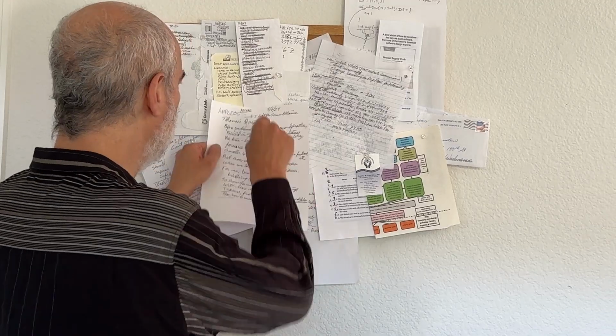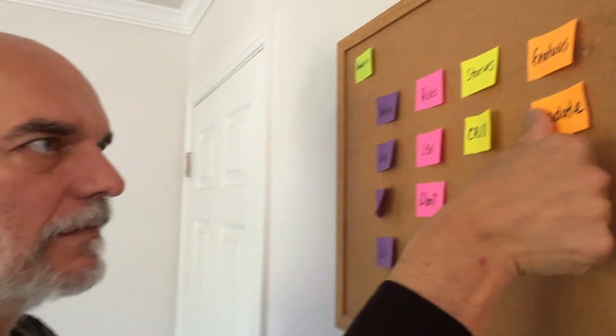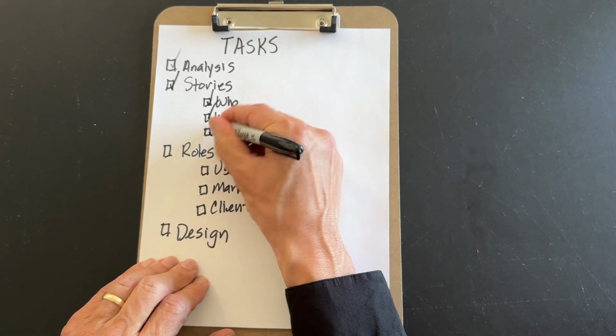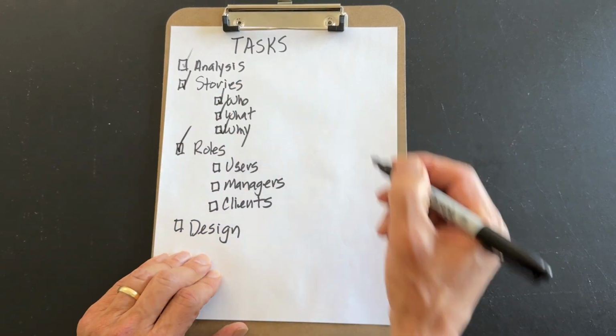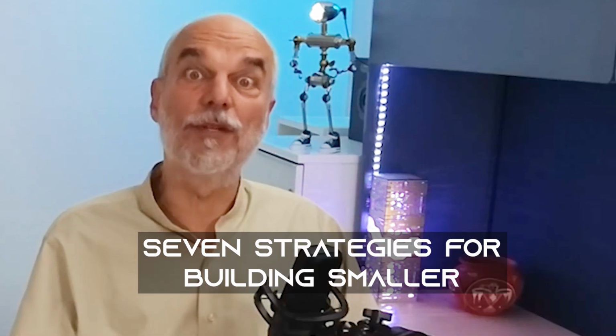Big tasks are hard to work on. When we can break a big task down into smaller tasks, they become much more manageable. Even insurmountably large tasks can become much more manageable as a series of smaller tasks, each of which is easily achievable on their own. Building smaller simplifies tasks, making them easier to define, create, and verify. Here are 7 strategies for building smaller.